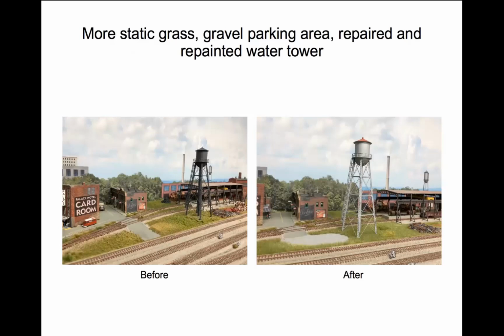And then over by the yard, I did some more tweaking. The water tower had been bumped a few times. A few of the cross braces had been broken off, and the railing around the tank itself had broken. So I pulled that up and made the repairs. And I thought, while I've got this up, I'm going to paint it, so I repainted it. And before I put it down, I replaced the ground foam in this area with static grass, and pulled up that little dead end road that really went nowhere and turned it into a little gravel turnaround area where crews might come and work on the water tower or service it or check fluid levels or whatever.